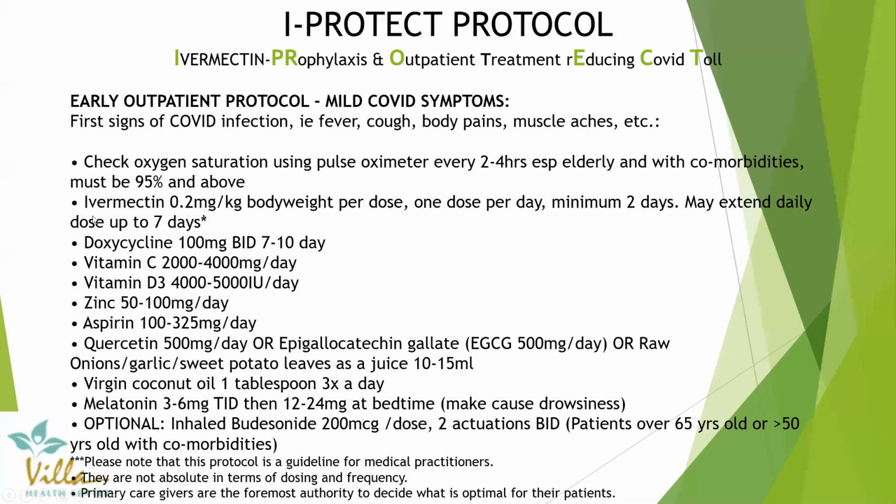Because you see here, it's still the same ivermectin 0.2, but this should be adjusted. It should be 0.2 to 0.4. Okay, that's the latest recommendation. And then the treatment should be minimum 2 days, but you can extend it up to 5 or 7 days, depending on the response and signs and symptoms of the patient.